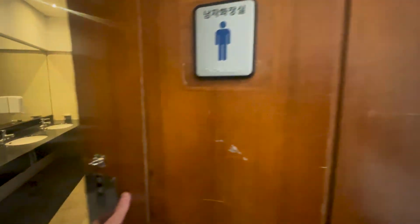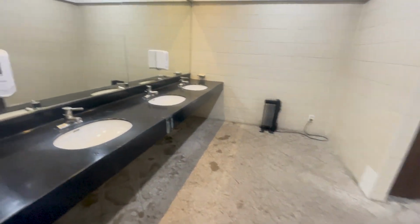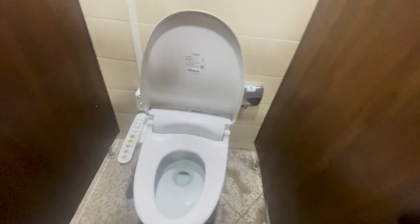Anyway, we're going to check out this toilet now, which I'm really impressed with. These toilets over here, absolutely brilliant. Just love them.